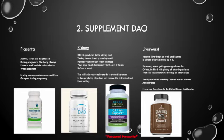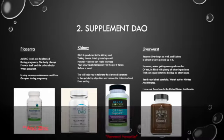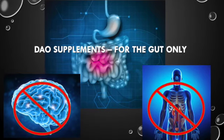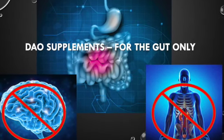Step 2. Supplemental DAO. Besides making sure our vitamin C, B6, and copper levels are good, we can also supplement our DAO. However, this is only a short-term fix and it's for the gut only. Taking a DAO supplement will not raise the DAO levels in your body and in your brain.